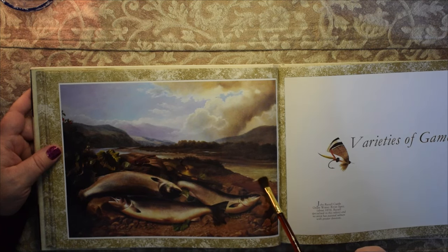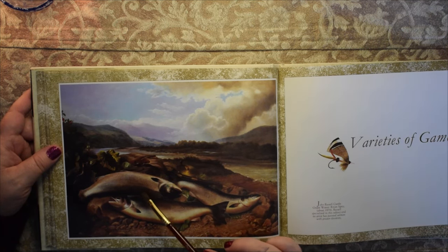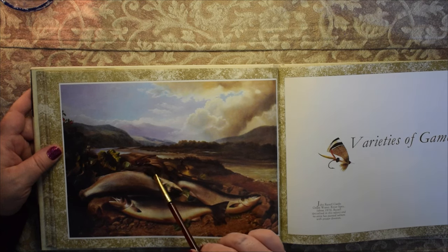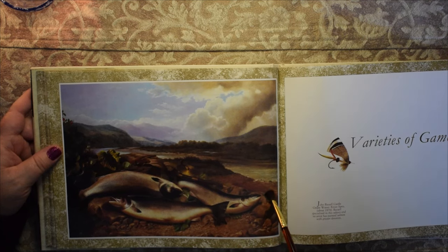Broad, sandy-looking river. And then a still life of caught salmon laying on the bank. There's silver bottoms and dark gray tops. And then we have what looks to be maybe a creel laying here. And then a reel and rod.